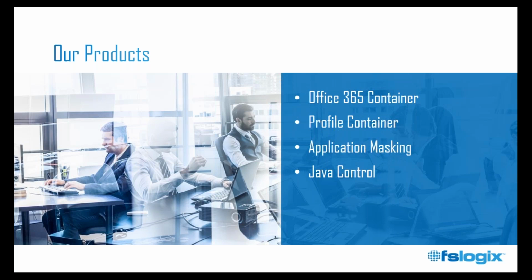So with FSLogix, we say stop the madness, right? Stop copying data from point A to point B back to point A and just leave it on point A. Don't even copy it to point B, but make it think it's on point B, right? So with our technology around our containers, that's what we're doing.